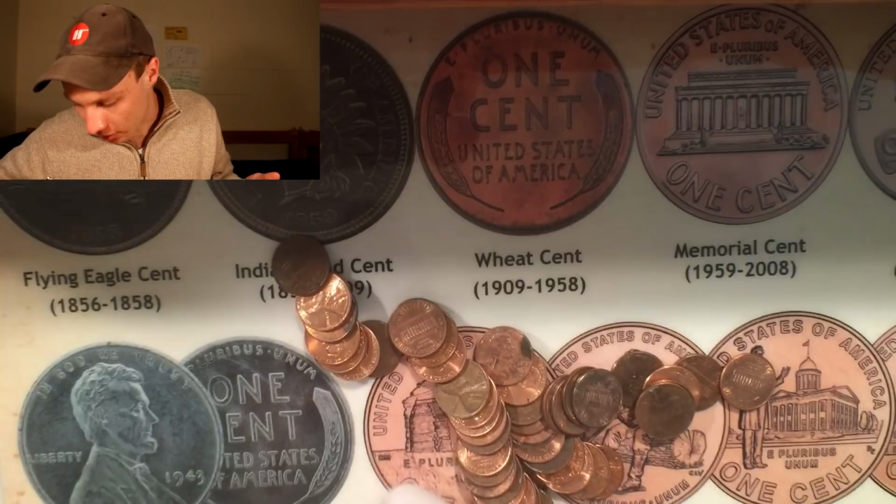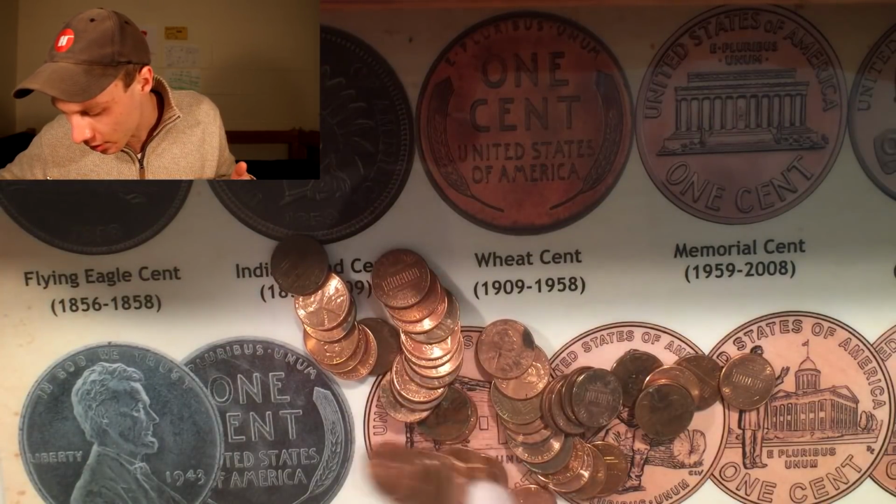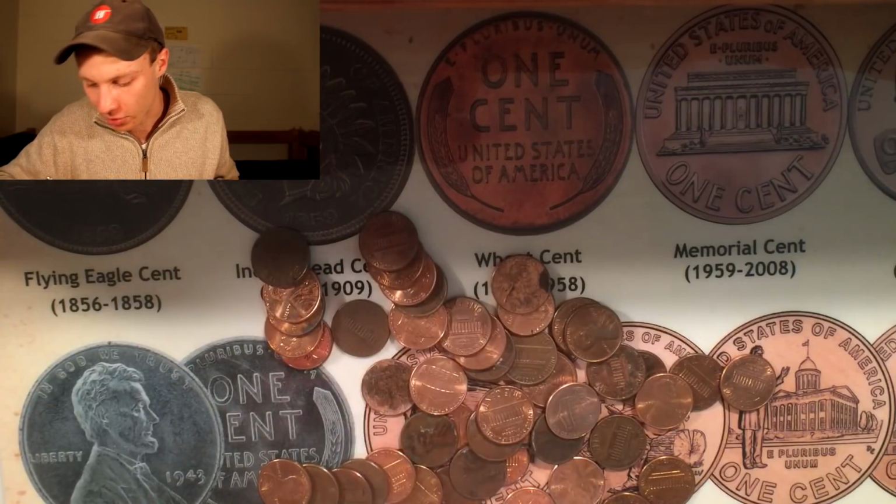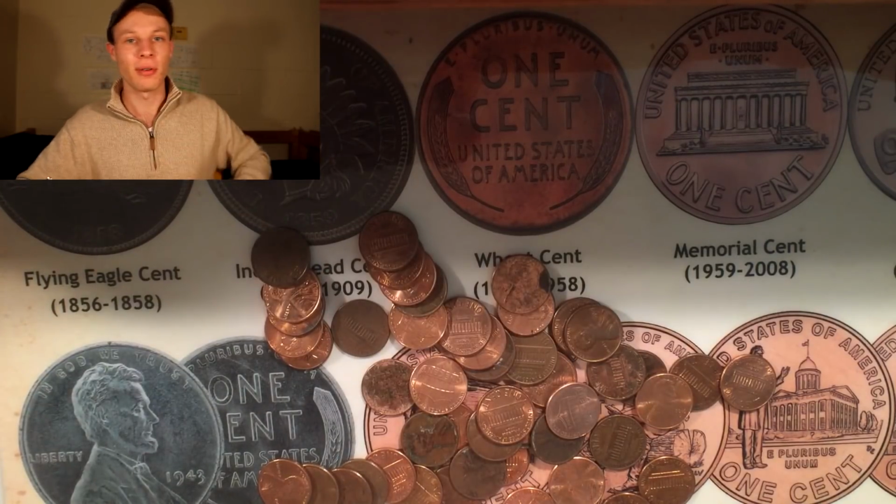I don't think there's anything else in this roll, but we'll go ahead and look through them real quick just to make sure. Yeah, so nothing else old. We'll go ahead and put that one in the collection. I will let you know once we get another one.